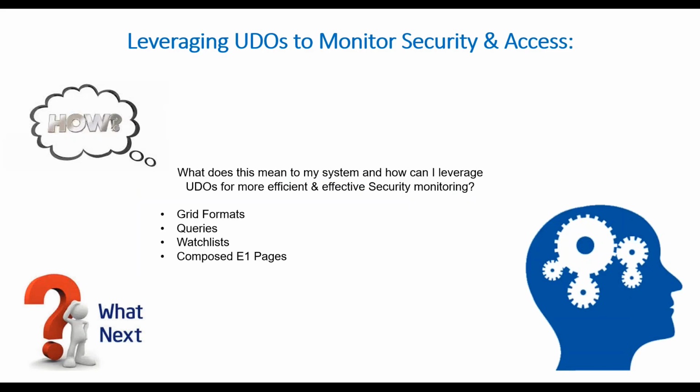So the how, the what next? Your brain's spinning probably. Well, what does this mean to my system, and how can I leverage UDOs for more efficient, effective security monitoring? You might remember that there were 4 highlighted, and they're right here in front of you: the grid formats, the queries, the watch lists, and the composed E1 pages. We're going to dive into these a bit deeper and then get to our examples of how to create these in a second. But these 4, you'll see, have a big correlation to how security can be monitored and then handled.